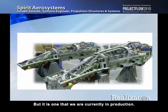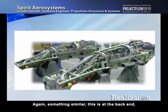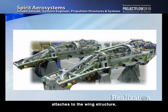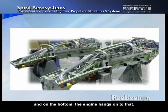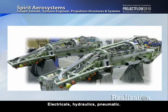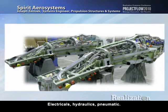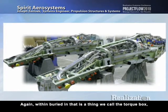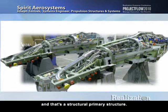The new program, the C-Series, this is not a picture of their actual products, but it is one that we are currently in production. Again, they'll be something similar. This at the back end attaches to the wing structure, and on the bottom the engine hangs onto that. And then, as you can see, all kinds of systems are feeding the engine. Our electricals, hydraulics, pneumatic. And again, buried in that is a thing we call the torque box, and that's the primary structure.